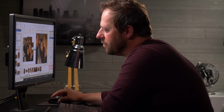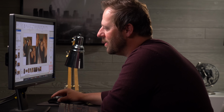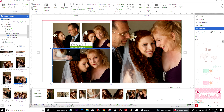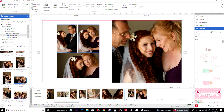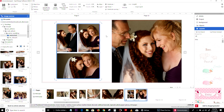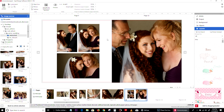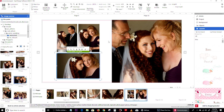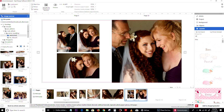Then we have two verticals and a horizontal on the left-hand side. So what we can do is drop two verticals on top of one horizontal, and that can work really nice. It's really important now that I get this centered on the left-hand side of the spread. So I'm gonna select all the images and line center vertically, which is gonna get us that perfect center there. Then we can go in here and adjust the crop if we need to, meaning that's how the image was shot. That's actually looking pretty good. And then we have that bottom image there, and then we have this beautiful image here.